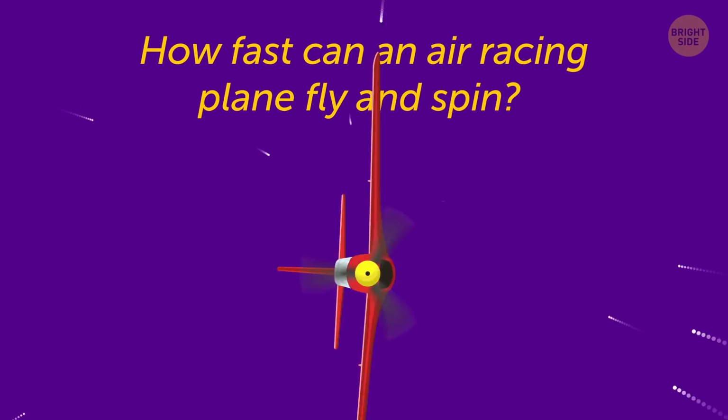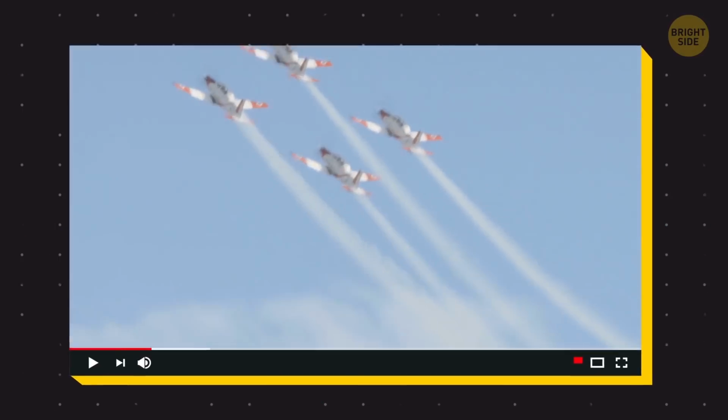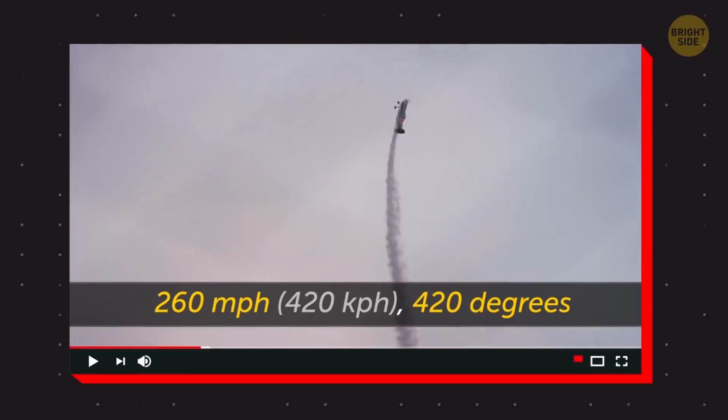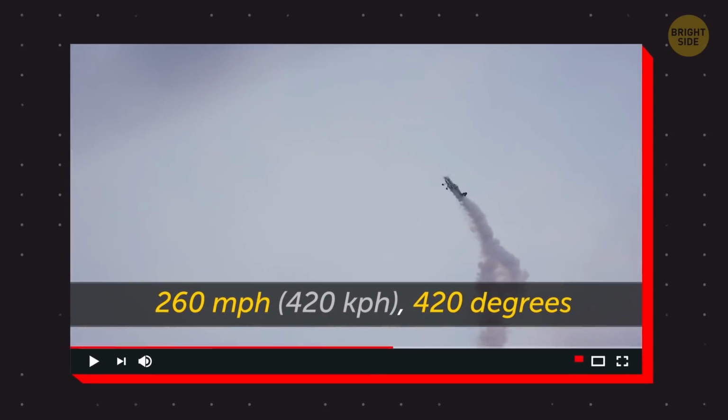How fast can an air racing plane fly and spin? Racing planes aren't made for long-distance flights or service, so they can focus on high power packed in a body as light as possible. With this, they can fly at more than 260 miles per hour and spin 420 degrees in one direction.